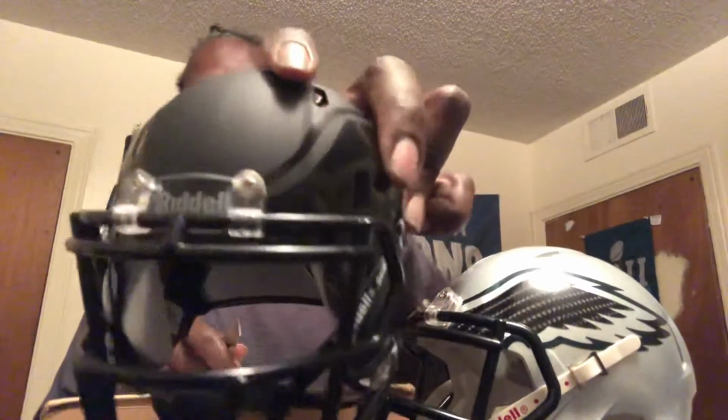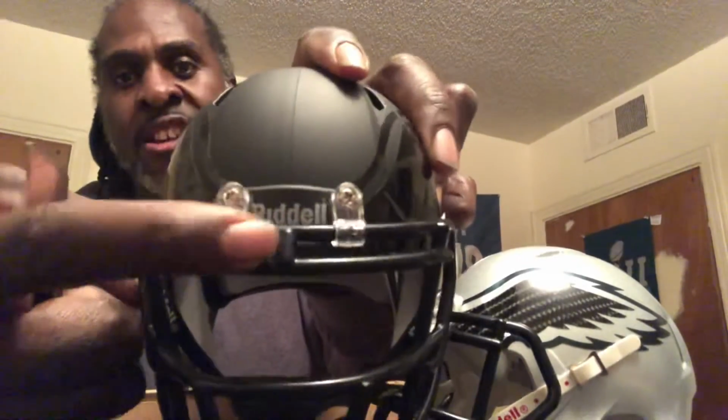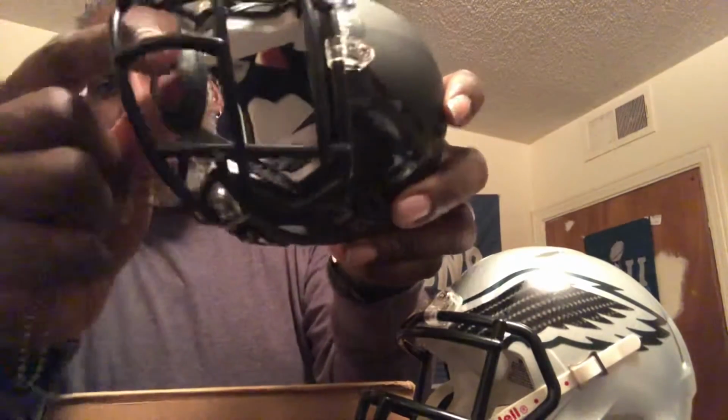Wow. I mean, I am completely stunned by each helmet here. Like I said, this one is Riddell, like the other helmet. It has the chin strap there, and the cushion underneath it, like all of them, it comes with the cushion, like the real NFL helmets.